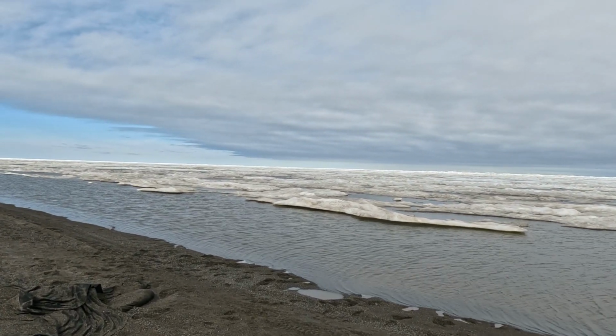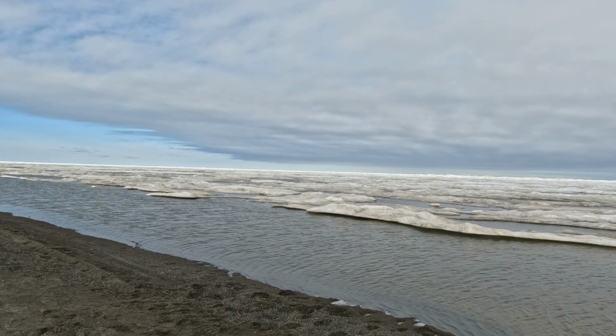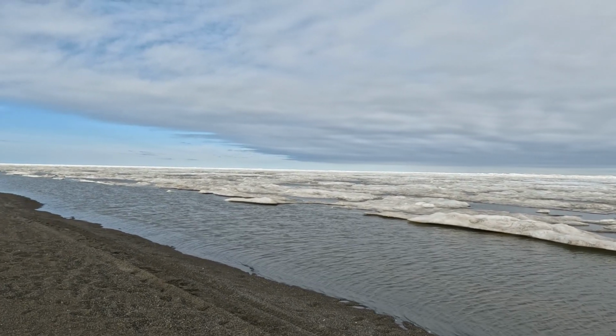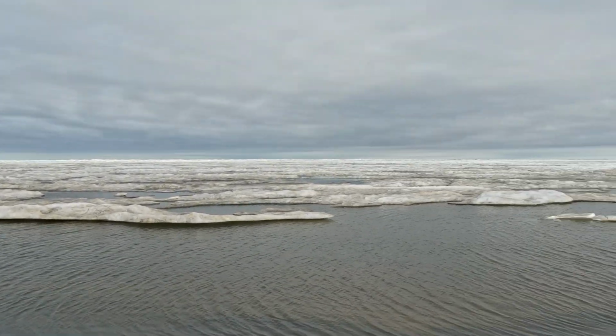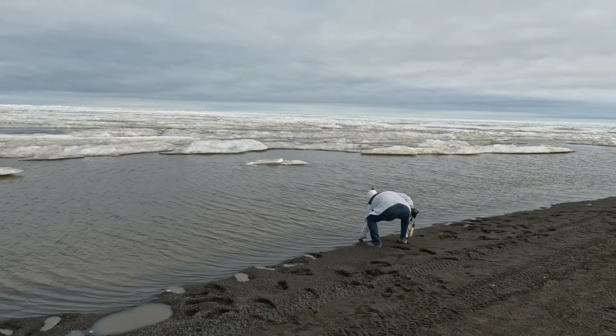Ocean. Arctic Ocean. Water is cold. Right outside of Barrow, Alaska. Oh wow, Stephanie. Touching the water.